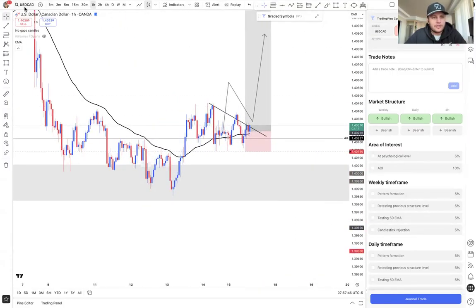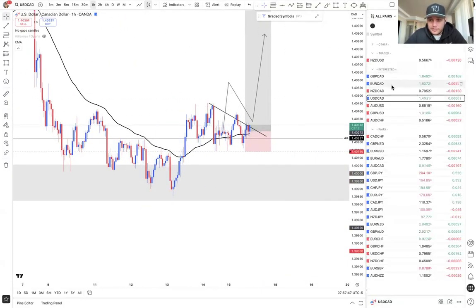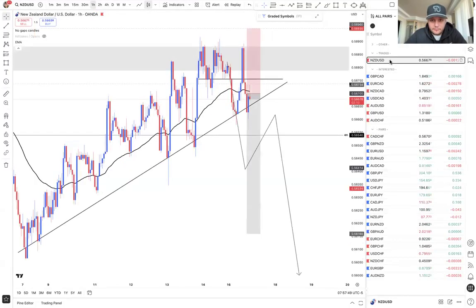Now, this is also a USD pair, which gives me more of a, excuse me, there's somebody at my door. I'm gonna go and see who it is. One moment.